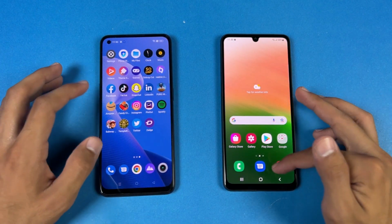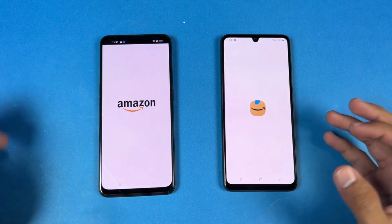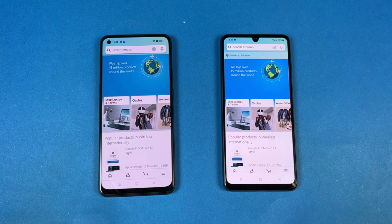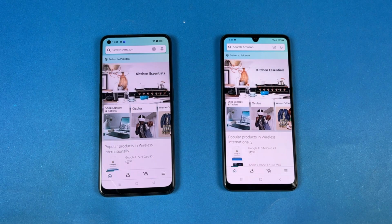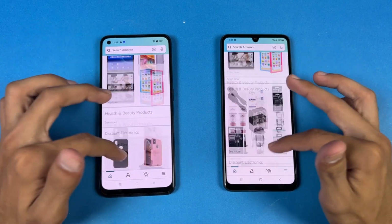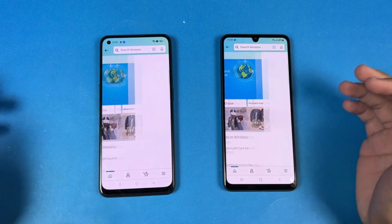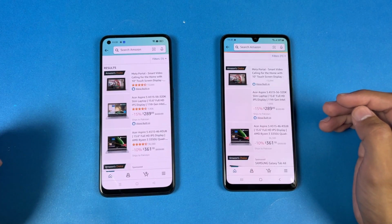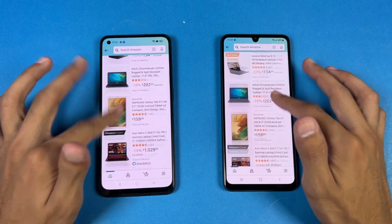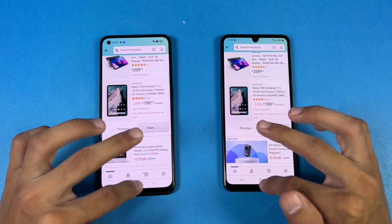So now check out some more applications. Let's start off with Amazon Shopping with the same Wi-Fi network, and the Realme 9 4G is a tiny bit faster. Now let's see the scrolling, and it feels really smooth on both phones. So now let's open this, faster again on the Realme 9 4G, so that's really surprising. Let's see the scrolling again, really smooth.